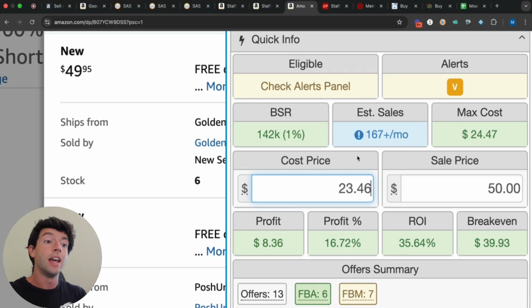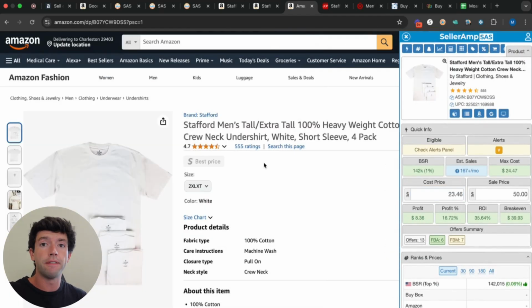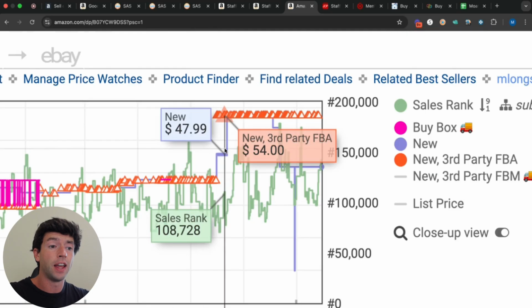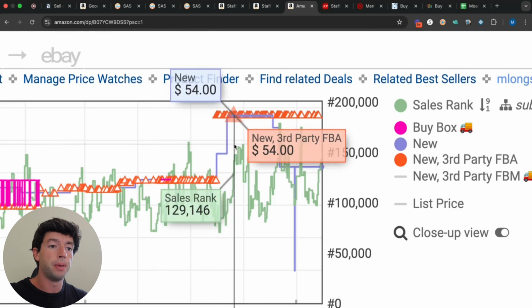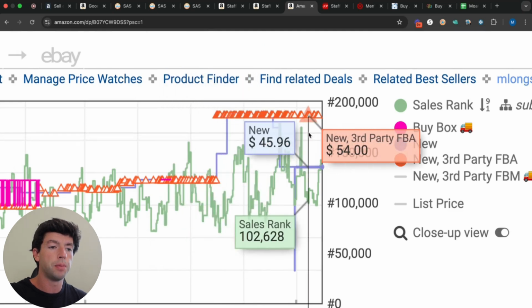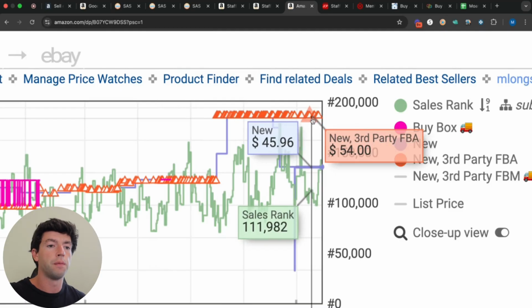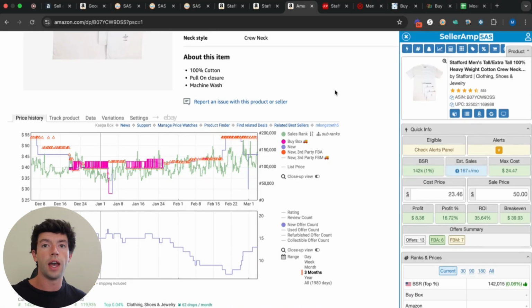right here. So we can see now this listing checks out. We just have to make sure it's been profitable over time, taking a look at the Keepa chart right here. And we can see in which case, for like the past 2+ weeks, it's been right at that 54 price point FBA, right? So we can see that's not bad whatsoever. We're looking at where that third-party FBA is right there. And then we can go ahead and use the Boxem shipment software to ship these products off in bulk to the Amazon FBA warehouse.